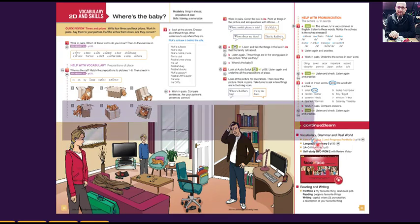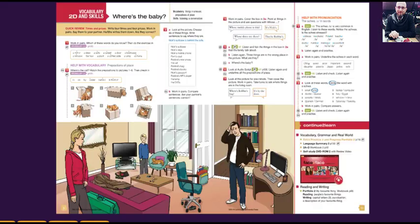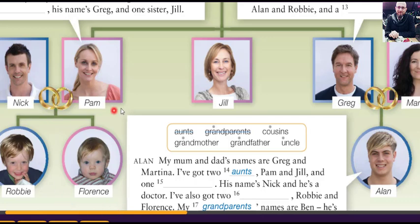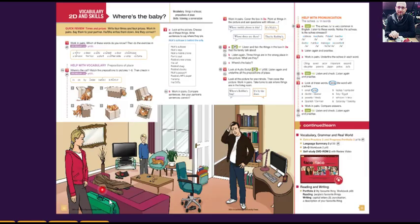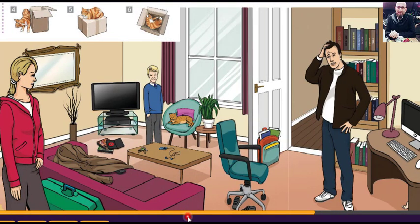Okay, now look at this photo here. Okay, so you remember the family? If you remember this family, Nick, Pam, Ruby. Yes, Nick, Pam, Ruby, and Florence. Okay, so this is the same family, in the living room here. And in the living room, what do we see?